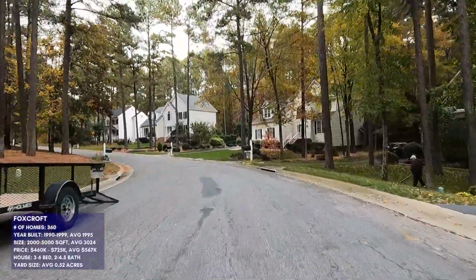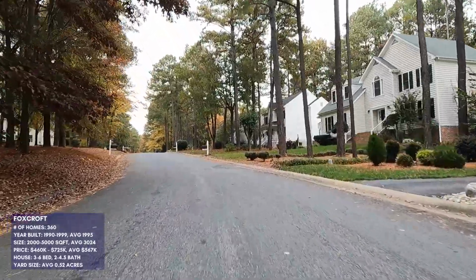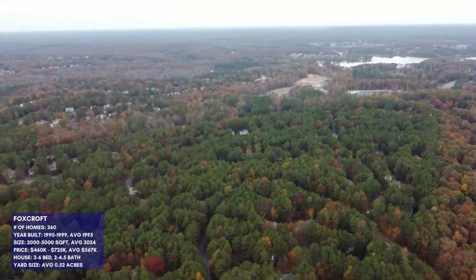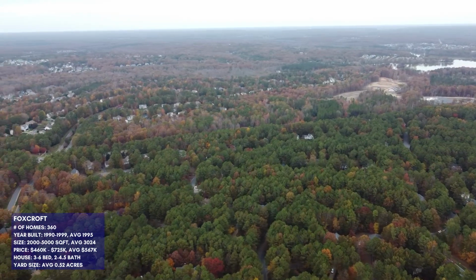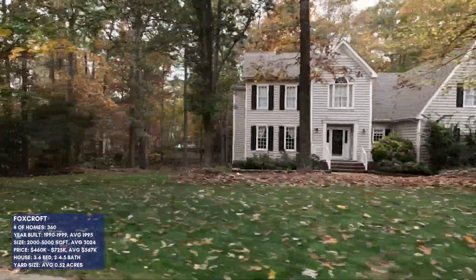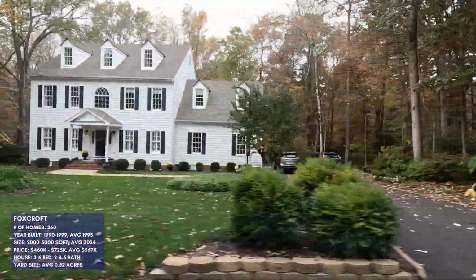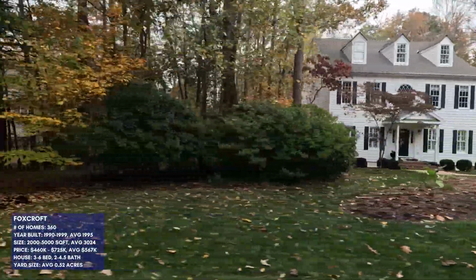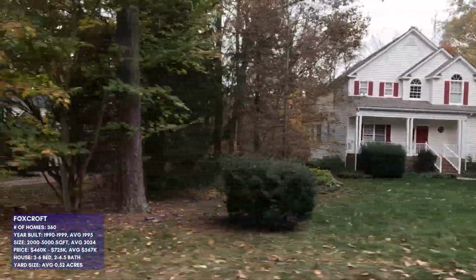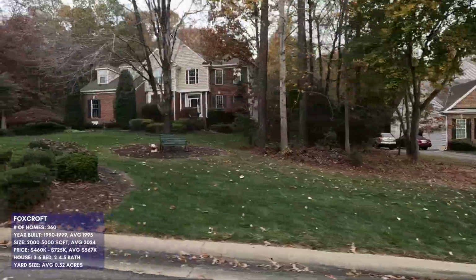Foxcroft was developed entirely in the 90s, with an average year built right in the middle of 1995. This is a large neighborhood with around 360 homes located within it. If you're looking for heavily wooded, large, very private yards in a beautiful nature setting, Foxcroft delivers that, and the average yard size is over half an acre. While obviously due to the year built, the floor plans and layout of the homes won't be as up to date as the rest of the Foxes, but going through the prior sales, many of the homes here have been updated and were beautiful on the inside, so don't rule this one out.